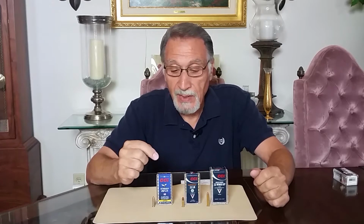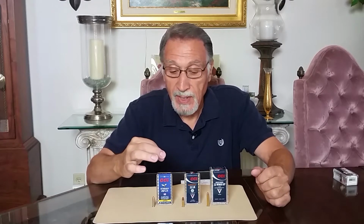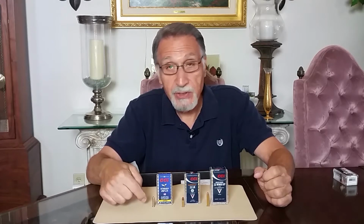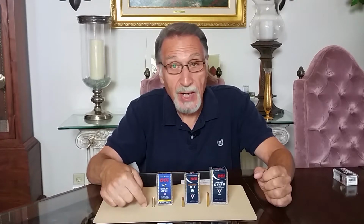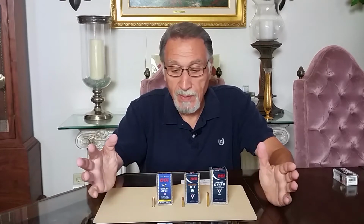And then the third one is the CCI Stinger. This one is a 32 grain, jacketed hollow point, traveling at 1,640 feet per second. Again, it's a lead nose bullet with a copper jacket, and it's a hollow point. So, what do you think will penetrate the furthest or the deepest?